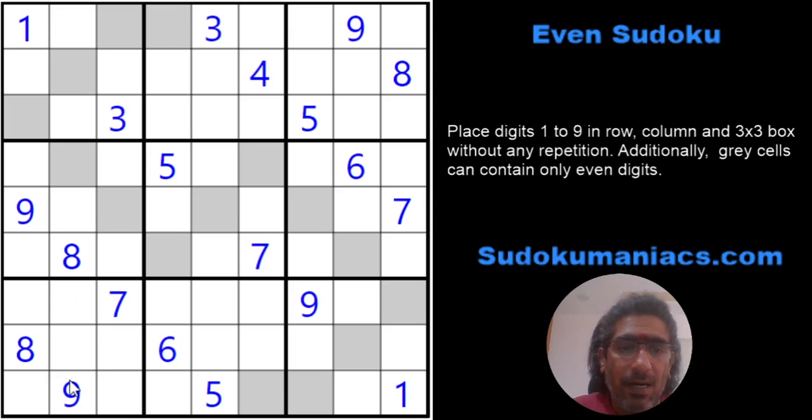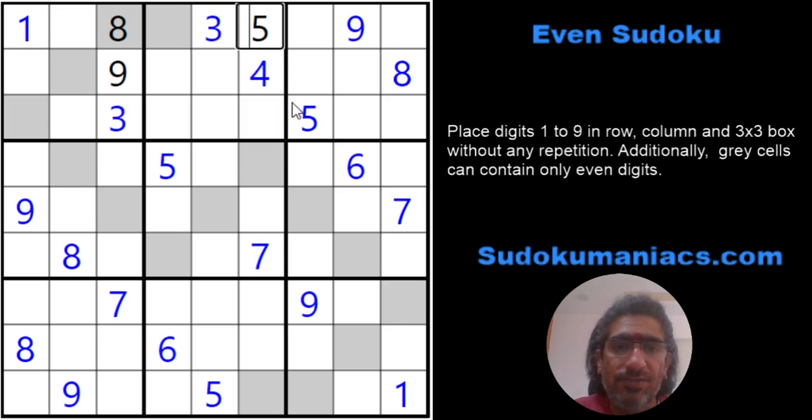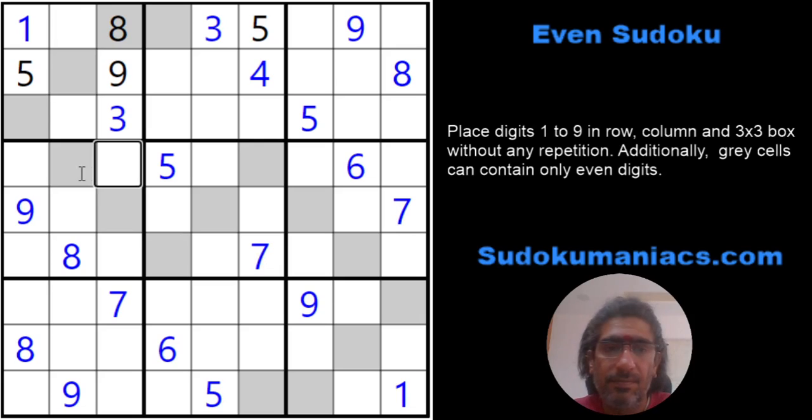All right. So keeping that in mind, we see the 8 and 9 here. This has to be an 8 because it's an even number, so this becomes a 9. With these 5s, this can't be a 5, so the 5 goes here. And with these two 5s, this can't be a 5, so this becomes a 5, right? Similarly, 7, 7 can't be here. It can be here. That becomes a 7.